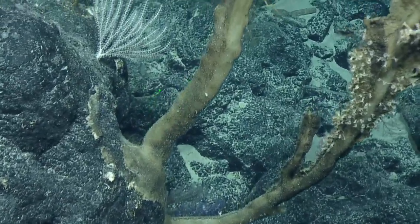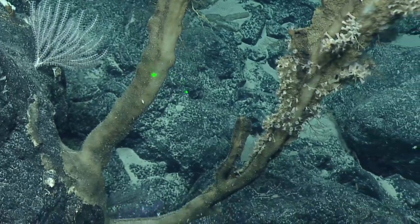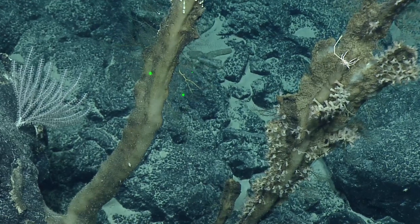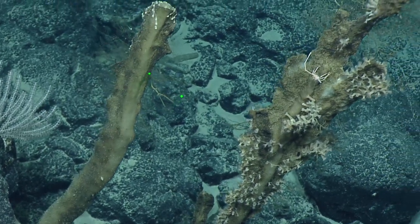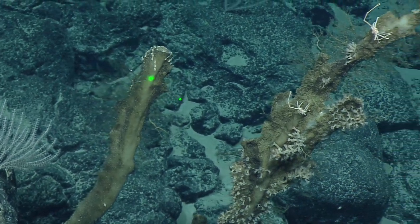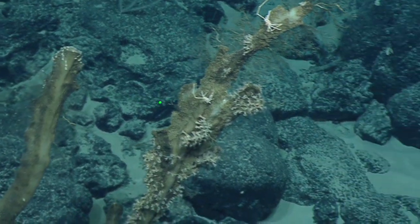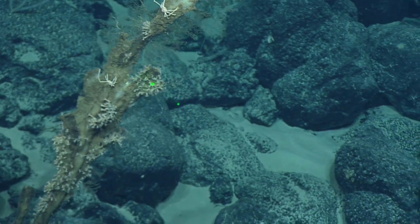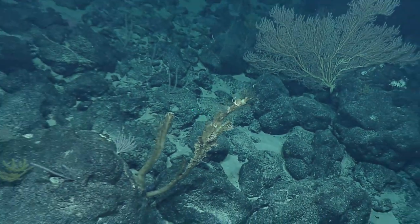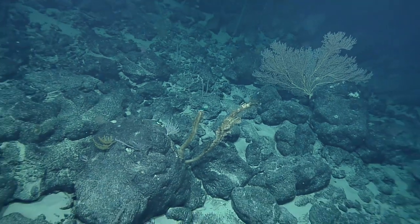Okay, hold there. Now, this is glass sponge debris, glass sponge rubble. I've noticed a lot of this rubble is very well colonized by other animals. So many squatties. Another squatty. Hydroids as well as squat lobsters and zoanthids. Not dissimilar from what we've seen down deeper, so I wouldn't say anything's new there.